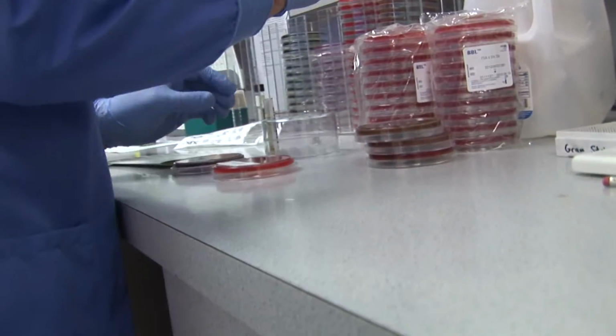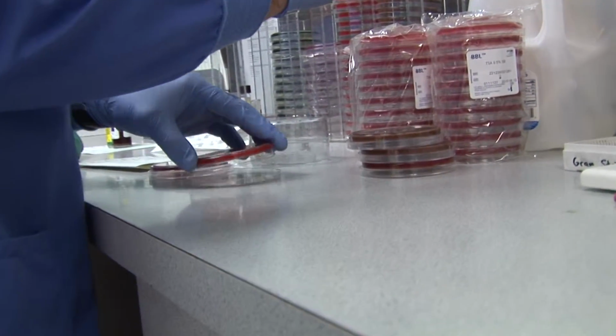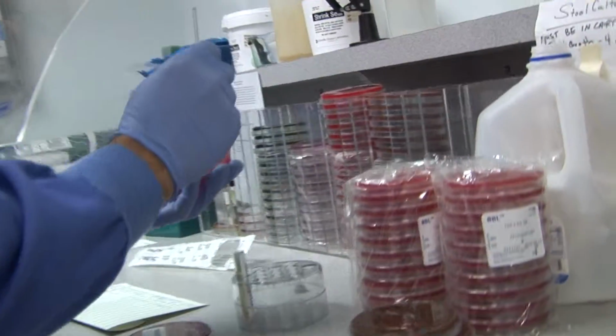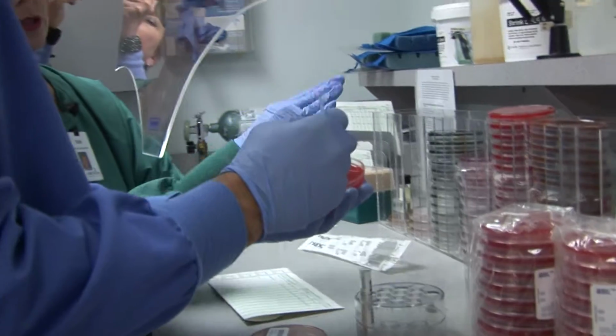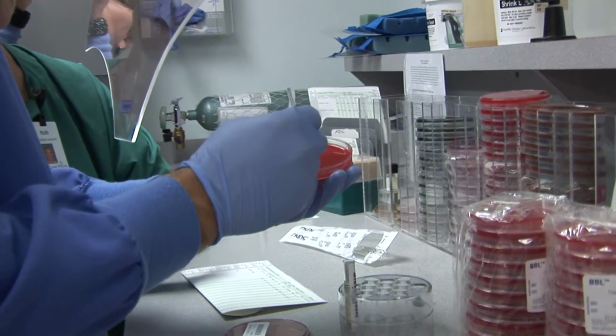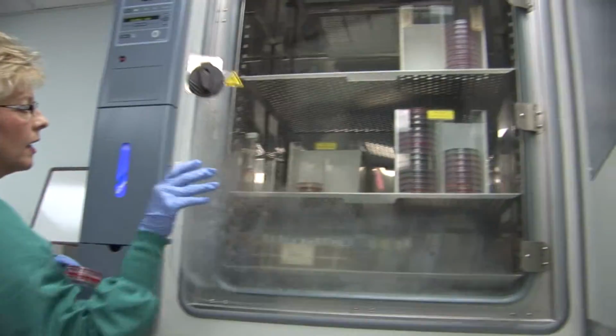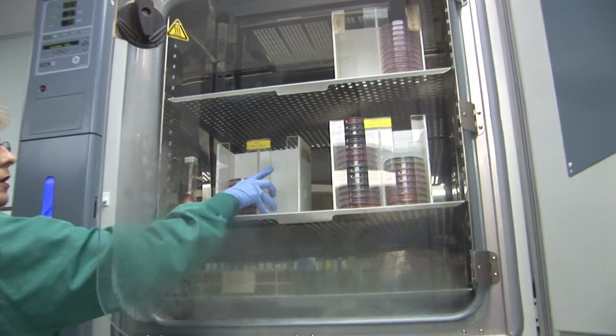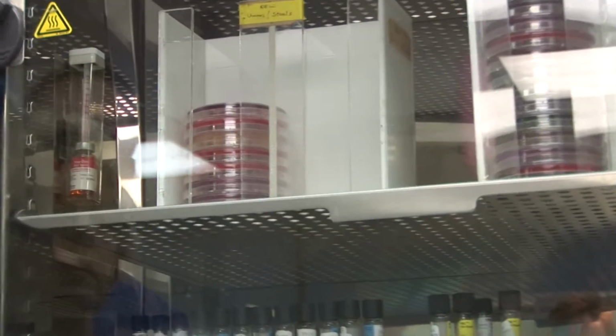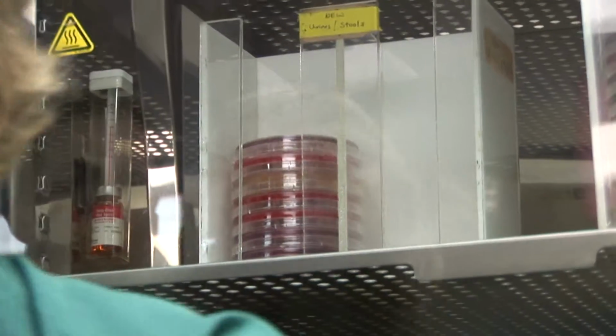Now pick up your blood agar plate, go right down the center. There you go. And now go streak through. Very good. That's it? All right. So we're going to take this culture plate right over here into this incubator. And we will put it into this rack here, where it will remain overnight.